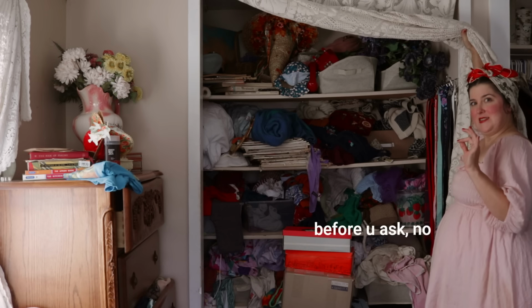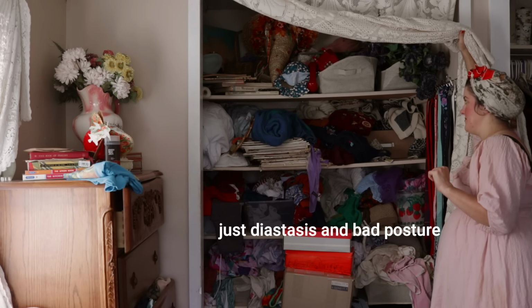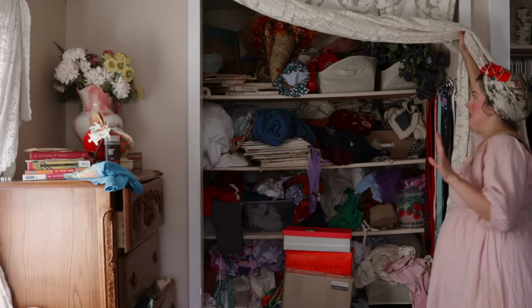So we're gonna change this. Let me just show you, before we get into the first stage of changing storage, the horror that is this closet. It's a lot. It's a lot. It's really badly done. I really, really hate these.